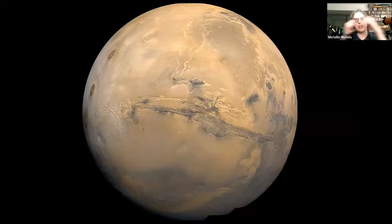That scar, that big gash that you see across the middle, that is a canyon, and that is called Valles Marineris. And that canyon is almost 5 miles deep. For comparison, the Grand Canyon in Arizona is about a mile deep. And the canyon itself, again, just to compare, the Grand Canyon is a couple hundred miles in length from one end to another. The Valles Marineris on Mars is about 2,000 miles in length. So it would stretch basically from one end of the United States to the other. The splotches off to the left are volcanoes.